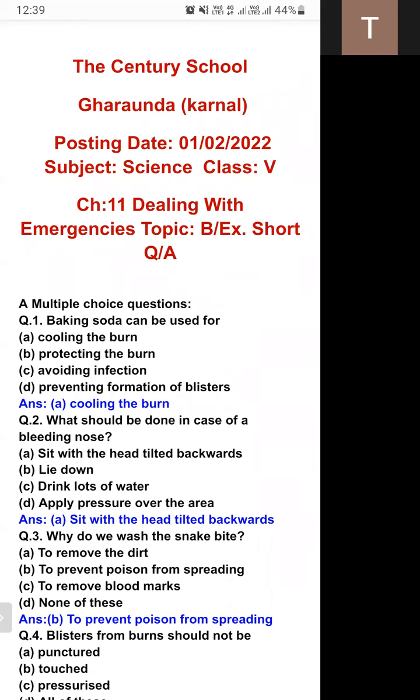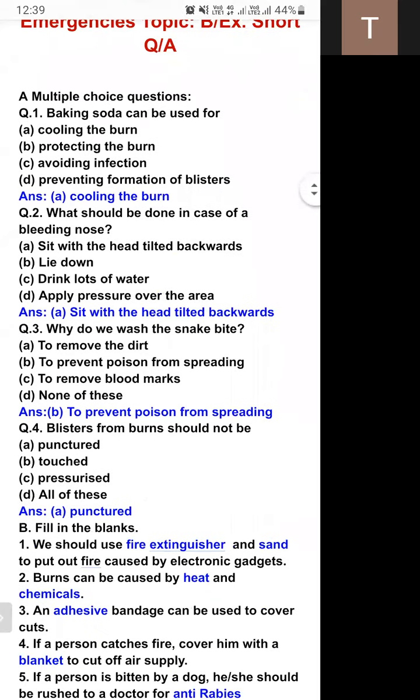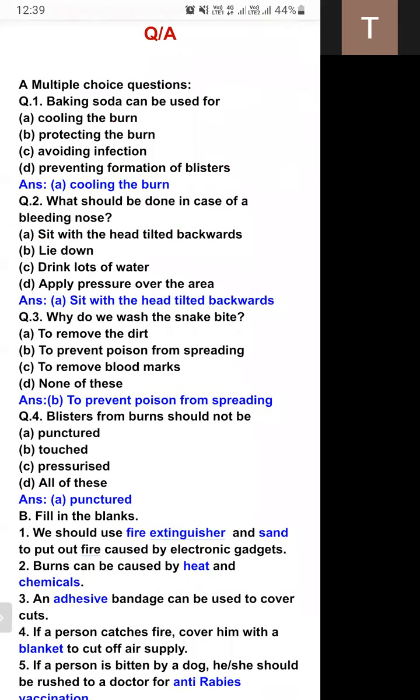Question number 4: blisters from burns should not be punctured, touched, pressurized, all of these. So the correct option is A, punctured. Punctured means the blisters that form because of burning, the ones that form on the skin, we should not puncture them, we should not burst them.